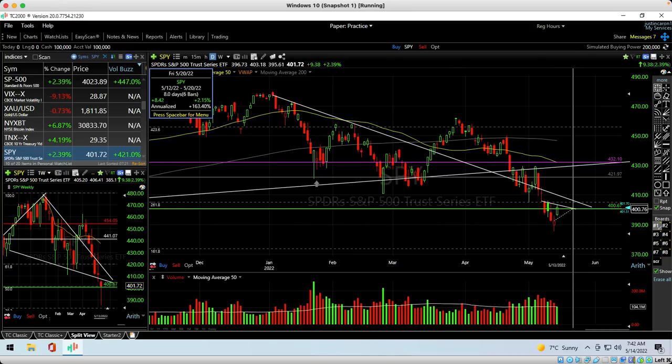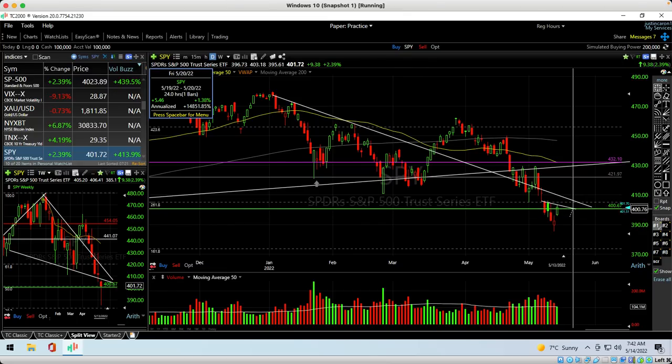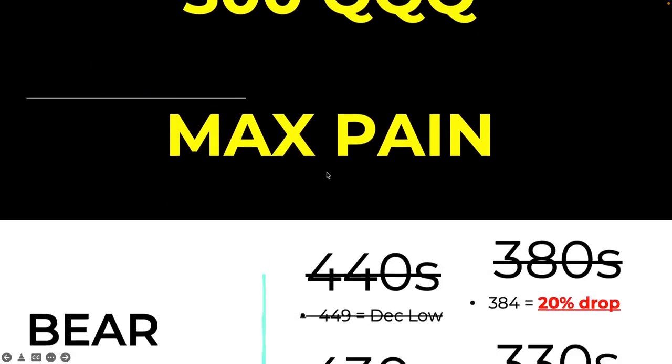Almost exactly 400. So if we go up and come back down or go down and come back up, landing at 400 is going to be a critical area for me on Friday. It is the apex as to whether or not we are going to break the downtrend. So if we are above 400 by Friday, or even just holding 400, we can break the shortest term downtrend here and have potential for us to go back up higher. So there you go. Those are the max pain areas.